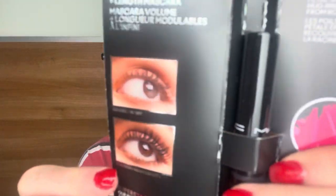Next up, we've got a mascara. This is the MAC Stack Mascara. It is a little mini version. Super Stack Mega Brush. Infinite Build Volume and Length Mascara. I mean, look at this before and after picture. What a joke. I have heard good things about this and I've never tried it before.